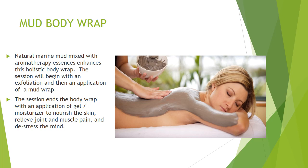Mud, like clay, can help to pull the impurities from the body when it is drying on the body. Mud treatments are used to help with water retention and may also ease arthritis and soothe minor skin irritations.